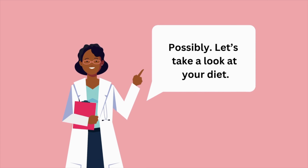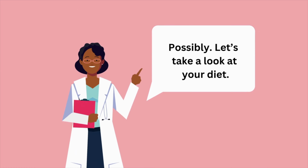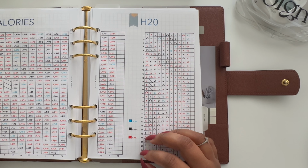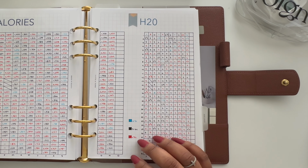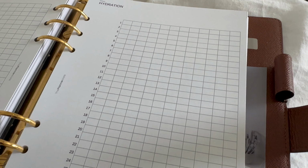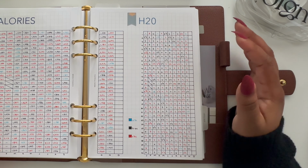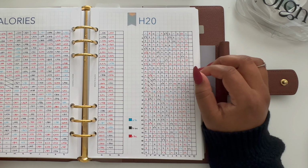It can really mess with your metabolism and cause some pretty nasty side effects if you do it for a long time, so just something to keep in mind. And then we have water, which is my biggest trouble area. I don't get thirsty and I'm very prone to dehydration, so I do have to set reminders and alarms to drink water. Logging my water intake has helped me so much this year.